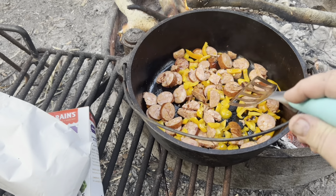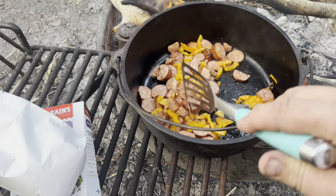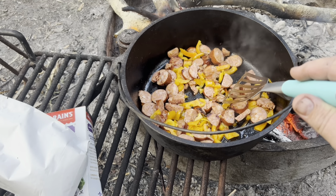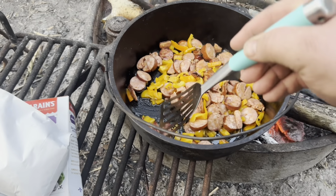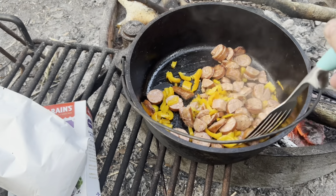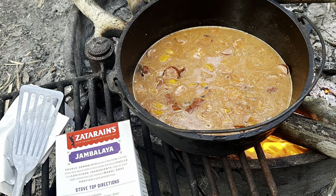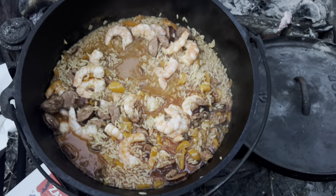So, got right now just a orange bell pepper and what is this stuff called? It's not boudin. It's crap, whatever the other Cajun sausage is. I'll think of it in a minute. All right, well let me keep working here. Tell me that's not some amazing looking food.